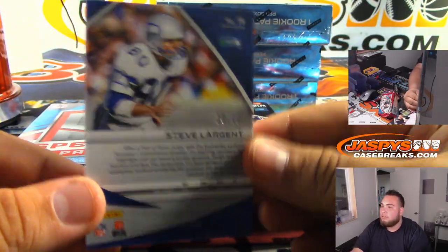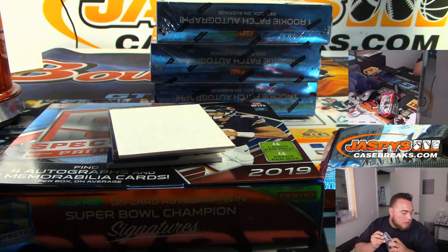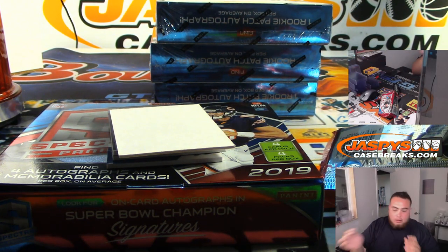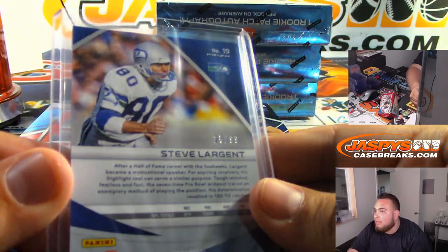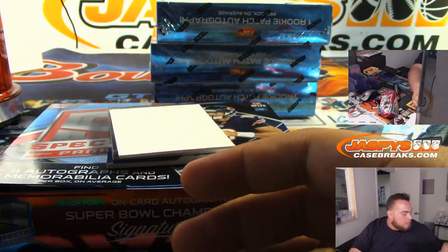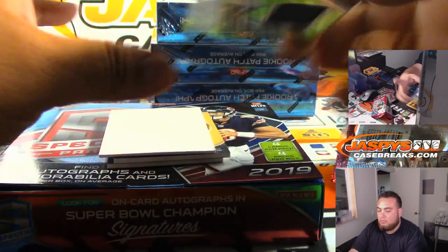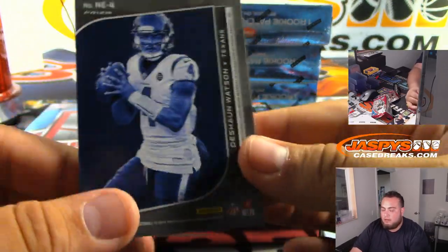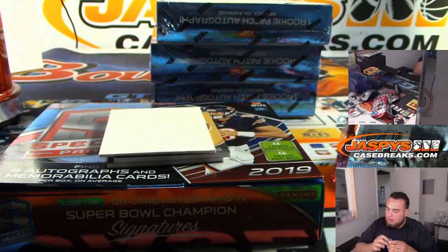Steve Largent to 99. Seahawks were in a number block. And that is 25. Spot 5, Chris with that one. Deshaun Watson, Next Era, 7 out of 25. Houston Texans, Eric.